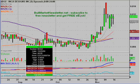I did this one a little while ago, I think last week sometime, and I want to get it updated again as it's fallen into a nice little consolidation pattern. So I want to get that highlighted and then go over what you want to see, what you don't want to see, and so forth from a technical analysis standpoint.